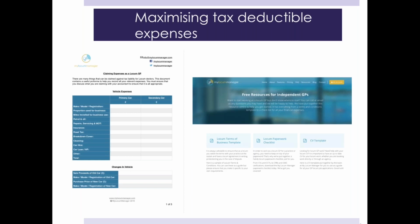But if you have been commuting over and over again to the same place from home for over 2 years, then the taxman will perceive that as more of a permanent place of work. So if that becomes more of a permanent nature, then you cannot claim. In terms of your mileage, when you're putting your jobs onto My Locum Manager, it will automatically calculate and store that, and you can also add your home visit mileage to it. So your accountant can run through that when they're doing your tax return, but at least it's all been calculated.